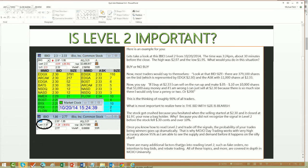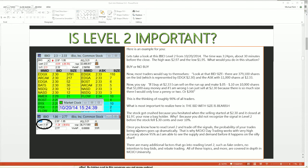There are many additional factors that go into reading level 2, such as fake orders, no intention to buy bids, and rebate trading. Okay? All of these topics and more are covered in Mojo University.